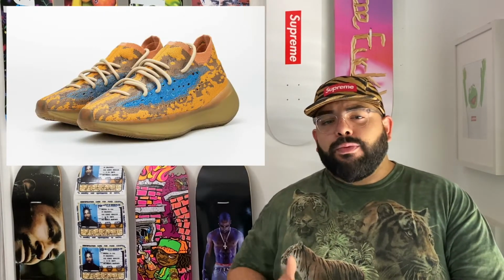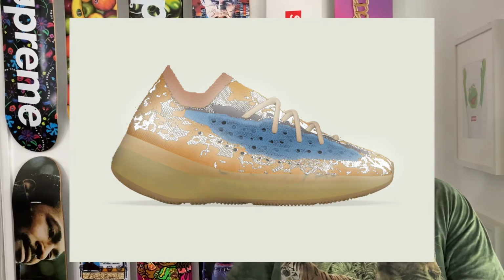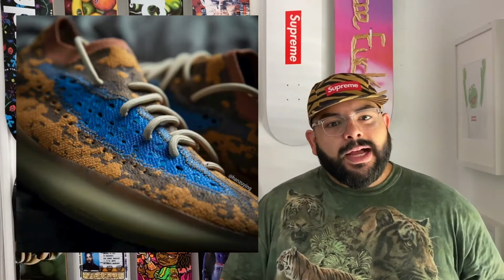One I'm not too hyped on, another one I'm super gassed on. But first one we have is the Yeezy 380 in the blue oat colorway. This one will also come out in a reflective pair, which will probably be exclusive to YeezySupply.com. I mean, really, what's there to say? It's blue and it's oat and it's a 380. Meh. I'm not that into them.